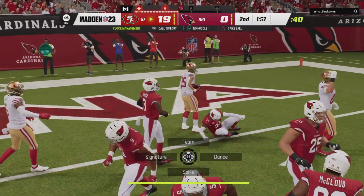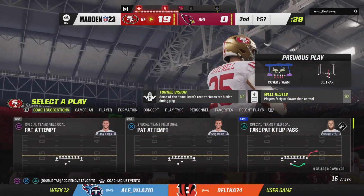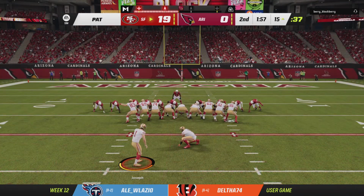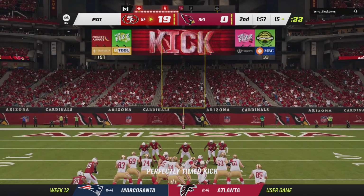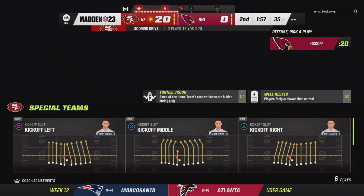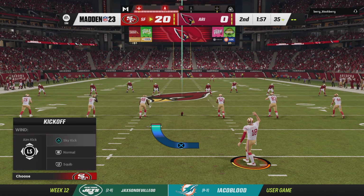And across the chalk into the end zone. It's a 49er touchdown. Elijah Mitchell with his 6th rushing touchdown on the year. And the 49ers are able to strike quickly to add on to their lead. Joseph connects on the extra point, and that pushes the lead up to an even 20. Cardinals 0.